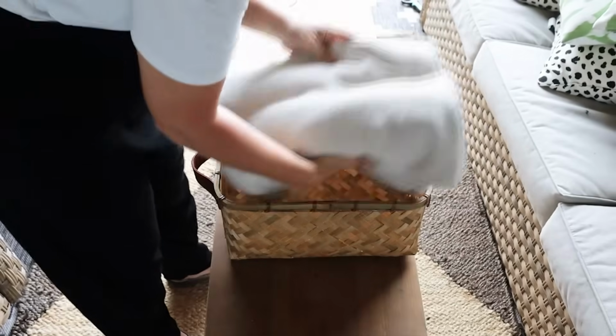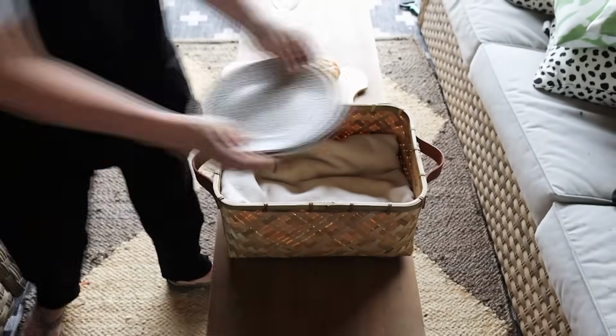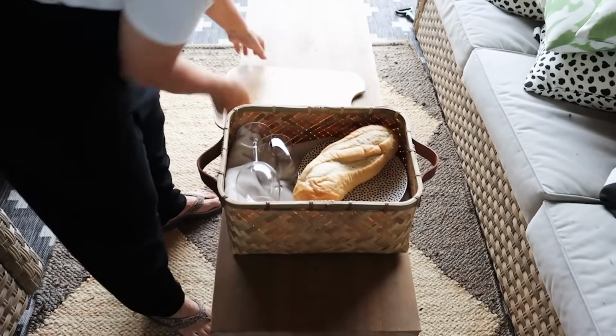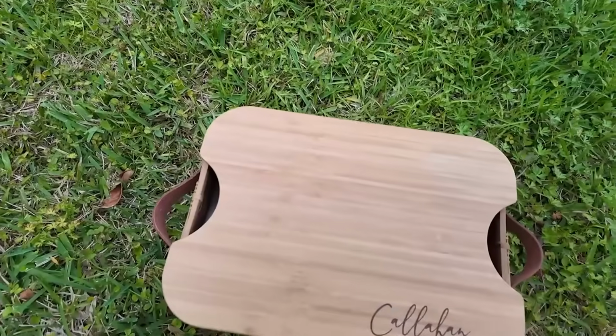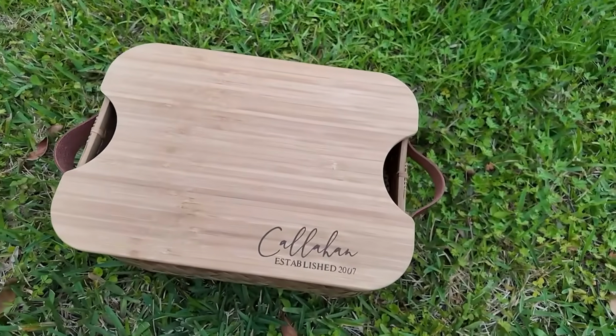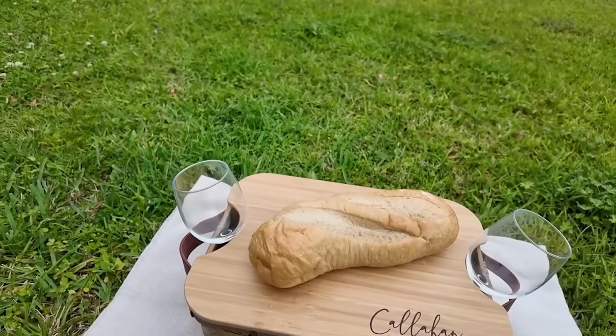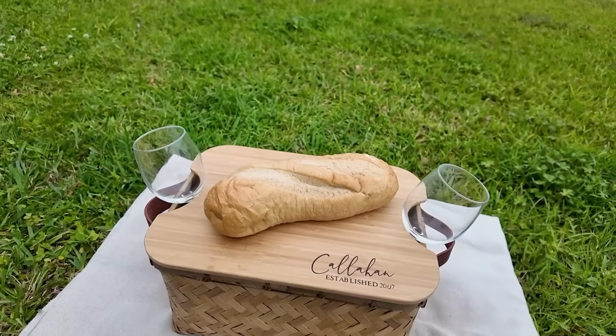What I like to do is just throw in a tablecloth as the blanket, and then a couple of goblets and plates just to kind of show you and give you an idea, and some bread. The top of this, because it's kind of like a cutting board, I thought you could take an artisan bread and use it as a cutting board. How fun is that?